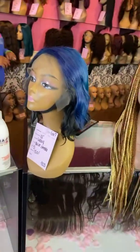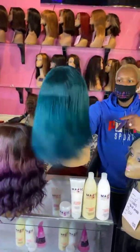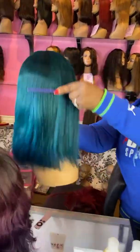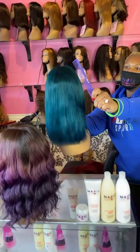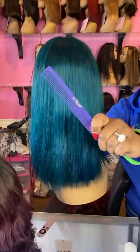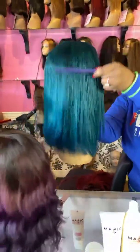All right, guys, we have lots of units to show you. We have this one here. This is unit number 690. Check out this color and how beautiful it looks. And you can definitely run your fingers through. You see how big this comb is? You see there's nothing in this comb, and I can shake it, do what I want. And look, this is quality hair.